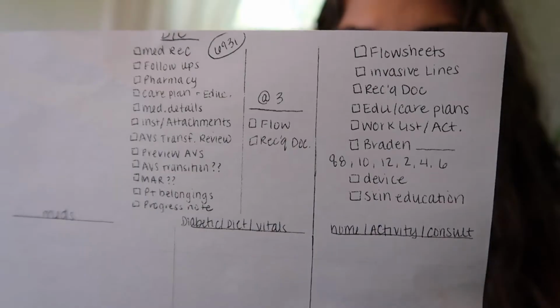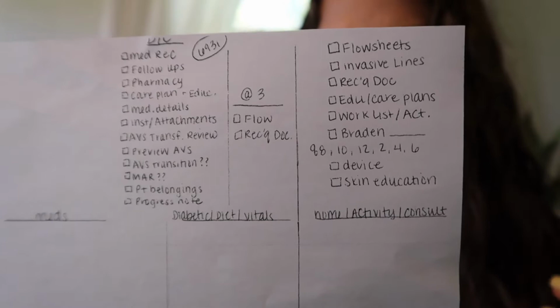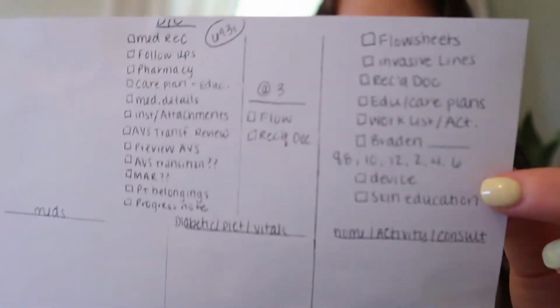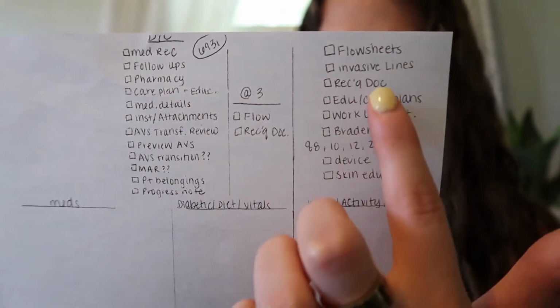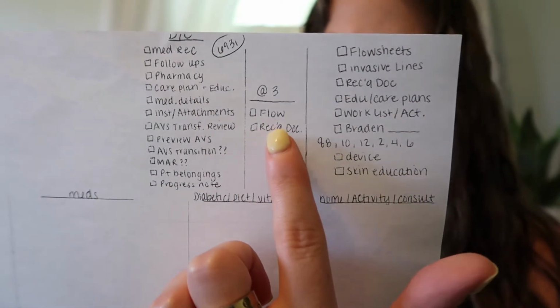In the other top section of my piece of paper, I have a pre-made checklist. I have one original of this and then I make copies of it. All of this is what I need to chart on when I discharge someone, and this is what I need to chart on for every patient for every shift, and then at 3 o'clock I just need to chart on a few different things as an update. So let's get right into the different columns and what I put there.